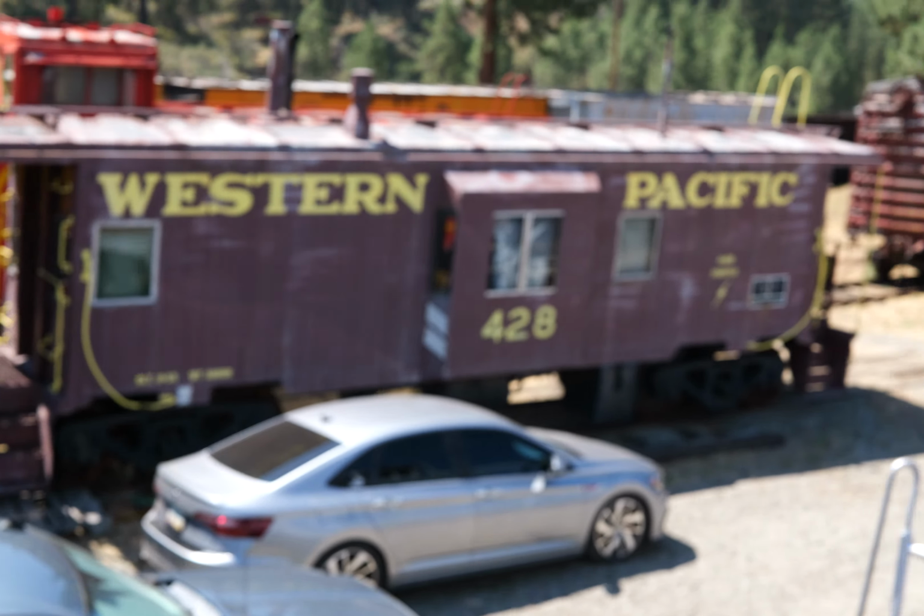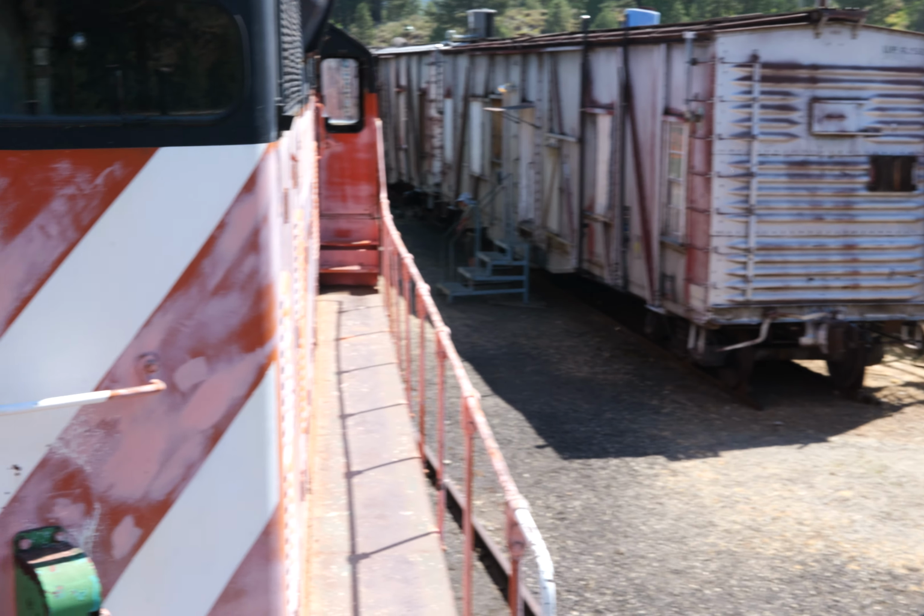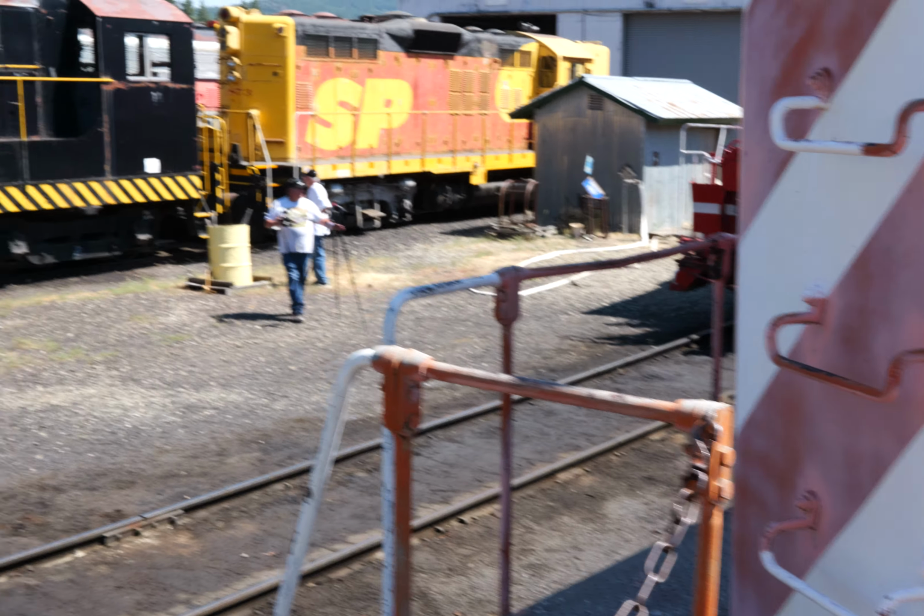600 volts. I guess that's like the industry standard, at least in the United States. I think every country does their own thing. They're like, I'm smarter than the other guy. Sure you are.